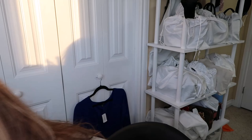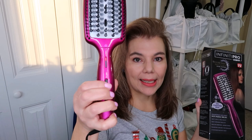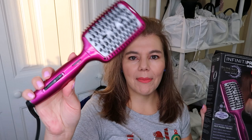This is my hair. It's mostly dry, like 70 to 80% dry. But as you can see, there is like a ton of frizz. And so we're gonna try out this Infinity Pro, and it's supposed to fight the frizz and make your hair straight. And so there is three settings. So I'm not gonna put it on the highest setting. Maybe I should try the medium setting. So here is the settings right there, and it's blinking right now because it's warming up.